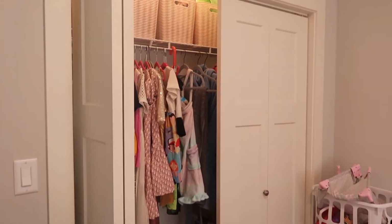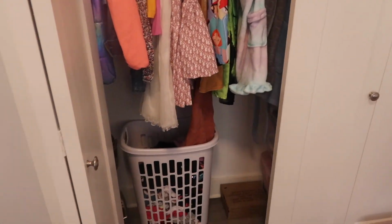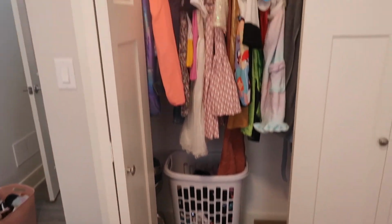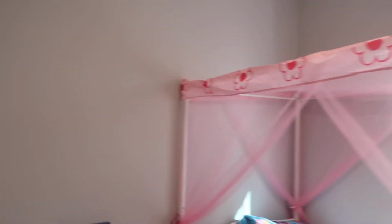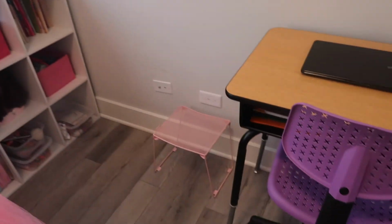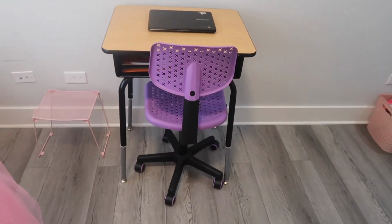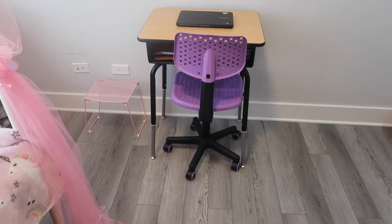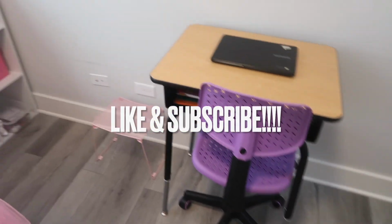I also plan on hanging different wall art on her wall. I haven't really found anything yet, so when I do, I will show you all that process. If you haven't seen her theme, it's kind of like unicorns and rainbows, not a particular pattern. If we see unicorns and rainbows, we grabbed it. A lot of the things left over from her previous room.